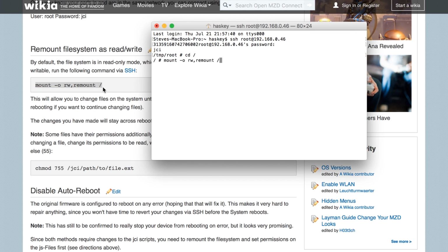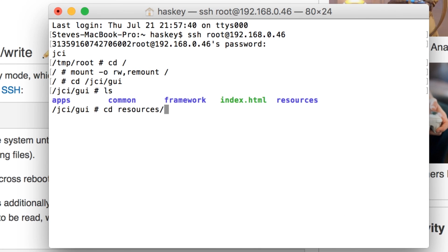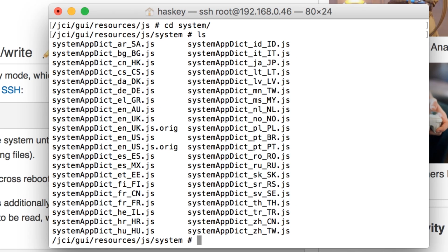Now I'm going to directory JCI, GUI, resources, JS system, and here is a list of properties files. There's one for each language. You'll need to change the one for the language your car is set to. I actually changed two because I wasn't sure when I first got my car whether it was running American English or English. And I made a copy of those files and put a .org suffix at the end, so if I made a mistake, I at least had the original files.